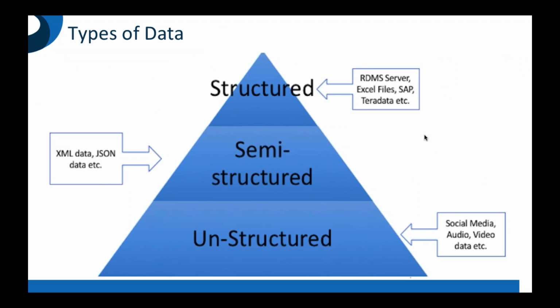In order to do that, I think it's important to look at the types of data that exist now. There are basically three types of data based on their structure. Structured data is data we usually see in relational databases, Excel files, and other systems like mainframes, SAP, etc. Structured data follows some kind of schema or data definition and will nicely fit into rows and columns. Semi-structured data wouldn't fit into row-column databases but carries its own schema or data definition, for example XML, JSON, etc. And they carry tags that describe the data they contain.